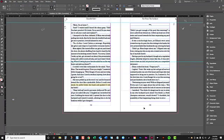Now, where baselines get really tricky is in nonfiction books that have multiple levels of headings, but it's still workable in InDesign to be able to have everything on the same baseline. You just got to know what you're doing. So the good thing is my template's already set up to a baseline. We don't need to worry about that.